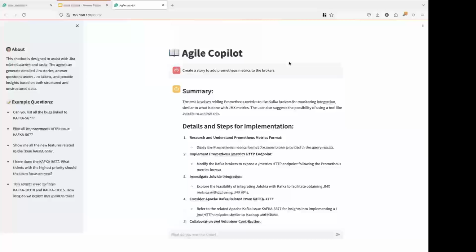That's the chatbot interaction as it is. As Dali was mentioning earlier, the Agile Copilot can answer questions about the state of the project. Things like, what are the bugs related to a specific ticket? What are the improvements connected to a specific ticket? But also more complex things like, when do we expect this sprint to be over? When do we expect this task to be over?